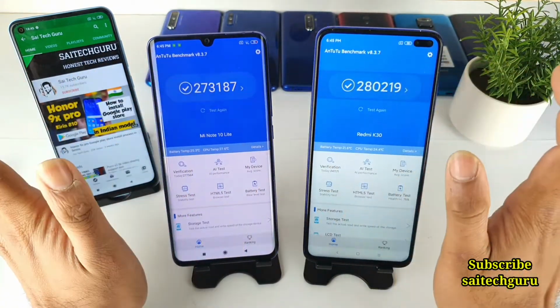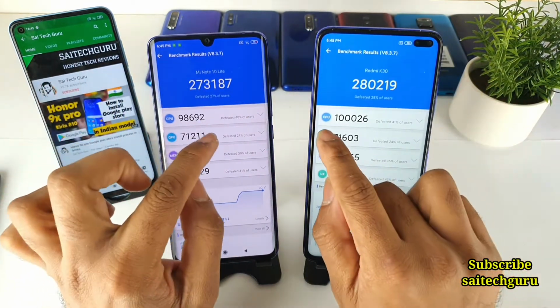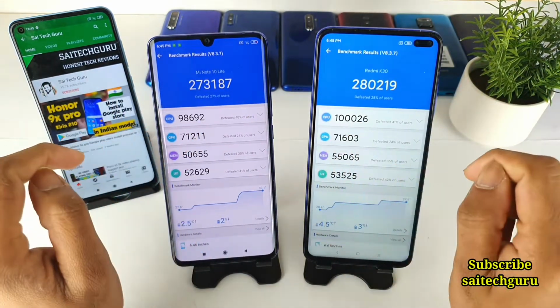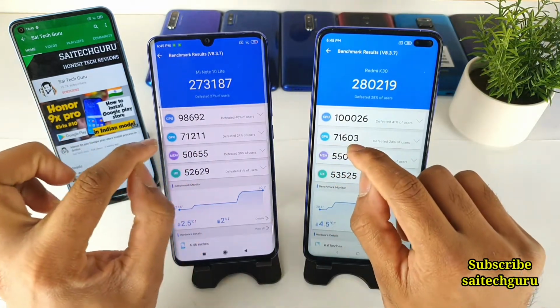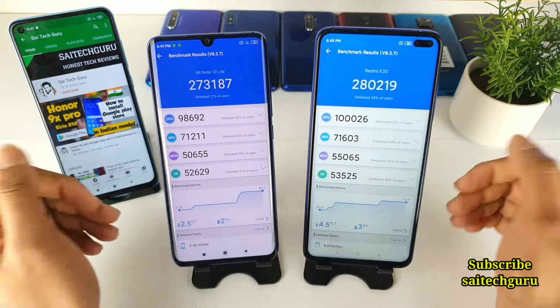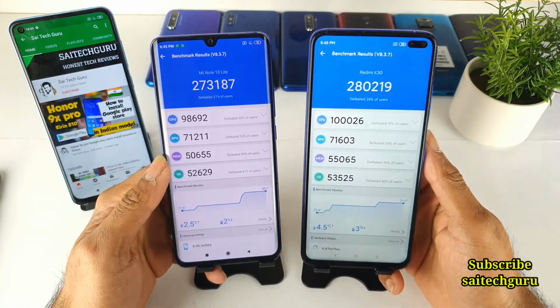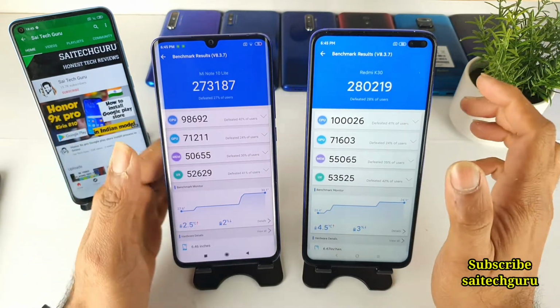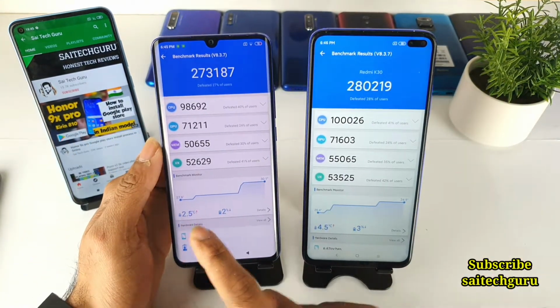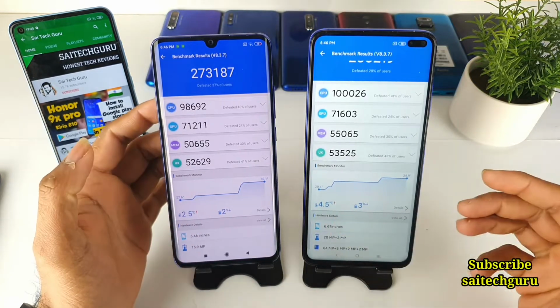As you can see, there is a little bit of difference between both the phones in terms of CPU. In terms of GPU, there is only a slight change, but in the CPU you can see a little bit of difference between both the phones. So this is the overall comparison, and if you look at the temperature and battery drop as well, you can notice how much it increased during this test.